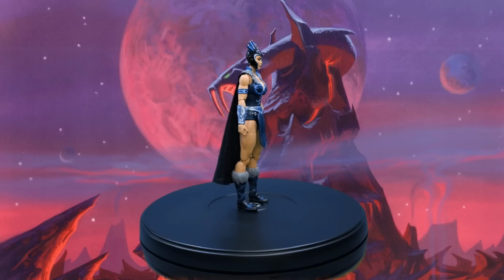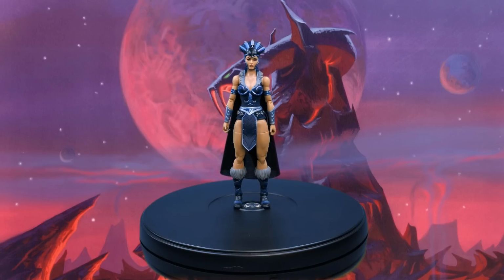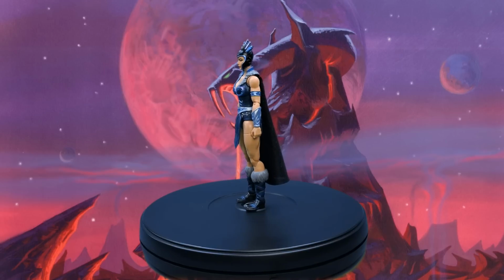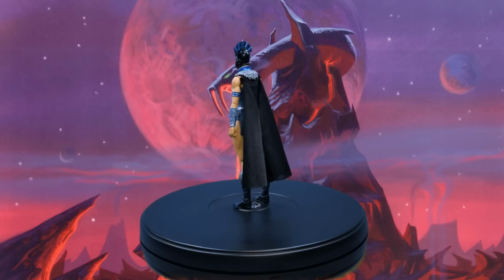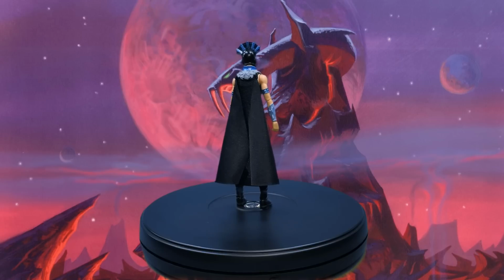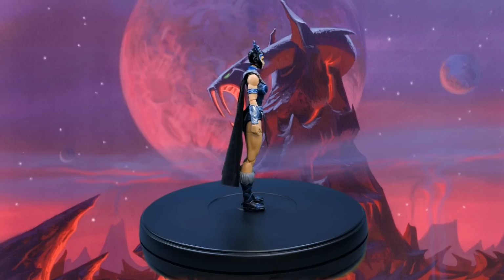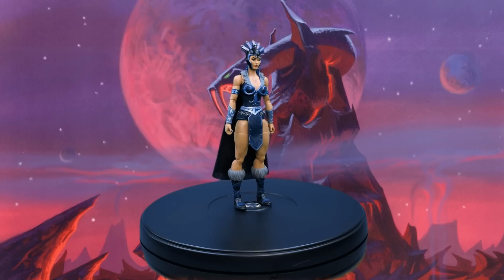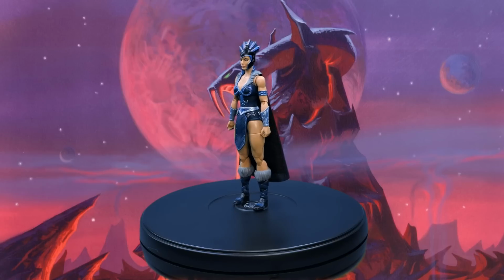So there is that. Now the paint apps on this figure look fantastic. The face deco looks absolutely magnificent. The helmet looks great. And the cape is soft goods. However, you can see how it kind of folds to the inside there. And I really, really, really would have liked a wired soft goods cape for this figure. I think it would have added so much to this figure. But alas, it's not to be.